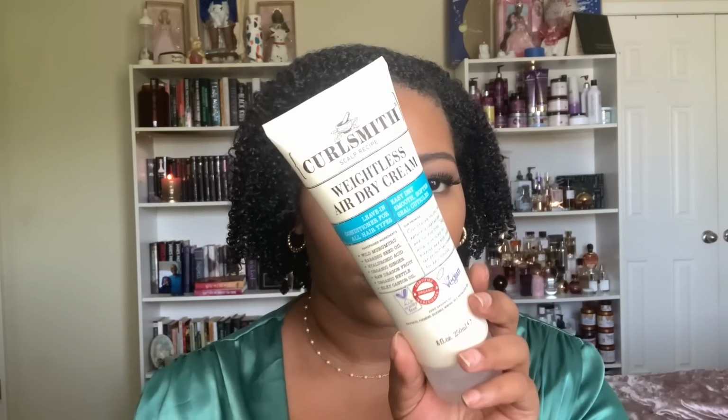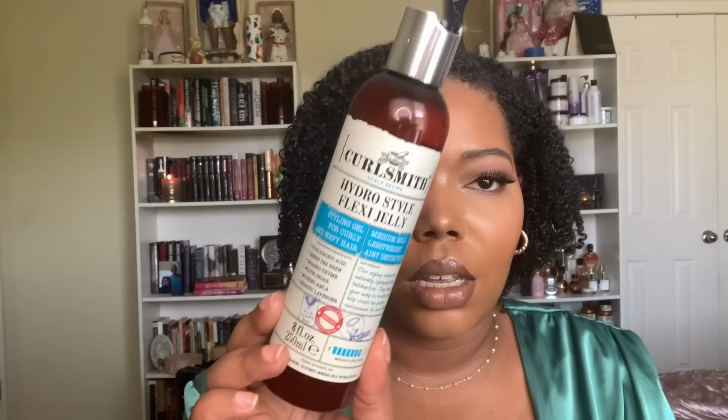These are all from Curlsmith. I first have the Weightless Air Dry Cream, leave-in conditioner for all hair types, and the Hydro Style Flexi Jelly. I love these so much.